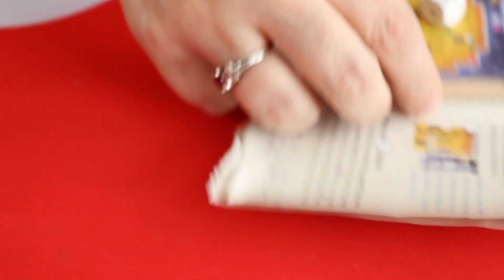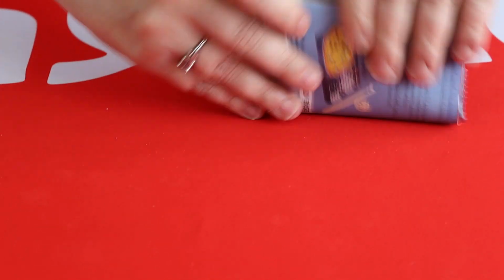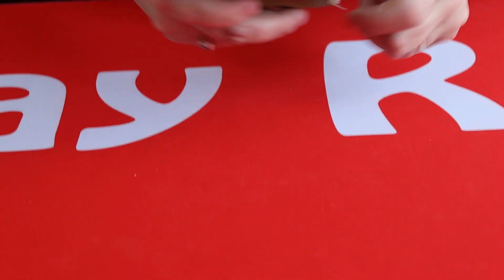So put these. I kind of feel like we need a little tin or something to put all of these in. They wrap up quite nicely afterwards, but if you're going to put them on your shelf or something, you might need something else.